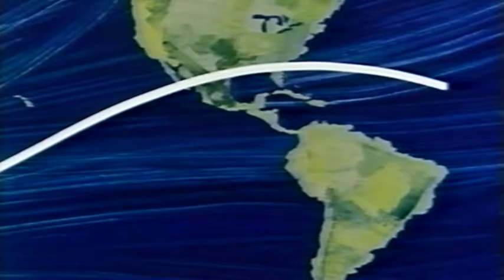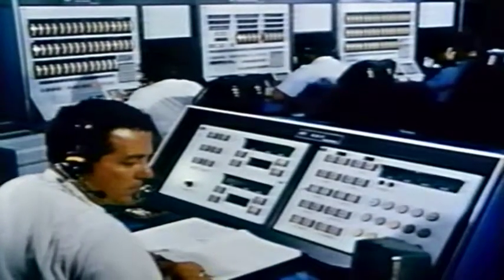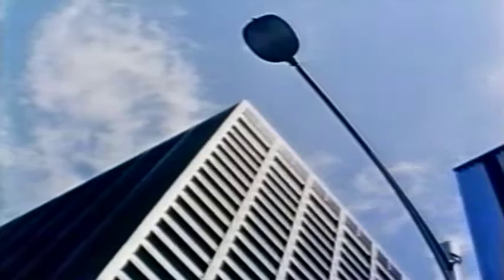Gemini 4. Okay, we're giving you a go for your EVA at this time. Okay. The crew started their checklist for EVA, but Command Pilot McDivitt decided not to rush things. He elected to go for EVA on the third revolution. Hawaii, Gemini 4. Go ahead, Gemini 4. Next pass around. I don't think we want to try. Very good. Tell him Roger, we're happy with that.